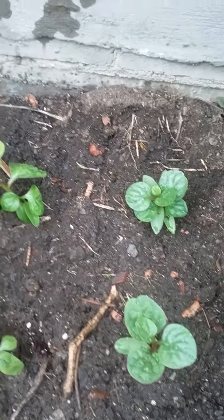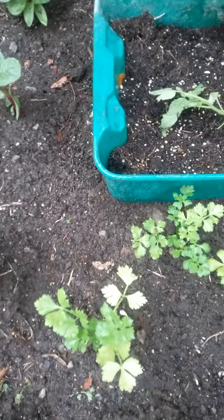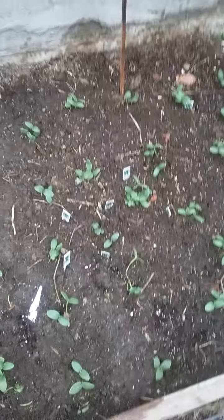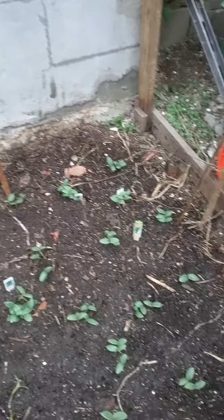These are spinach. You see there, I just put them in. First time putting them in. I got some celery. I got some beefsteak tomatoes. And here is where I take my pride and joy. These are the cucumbers.